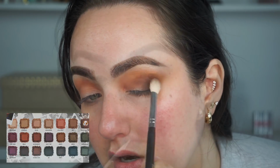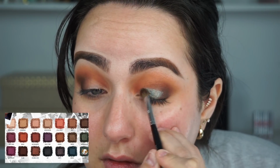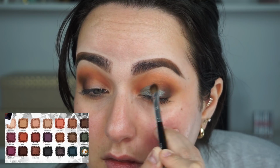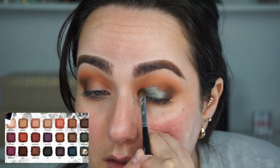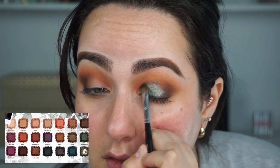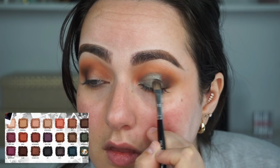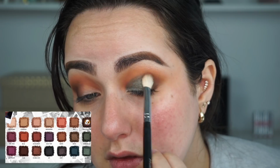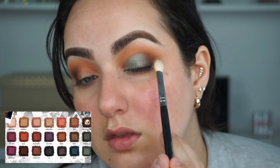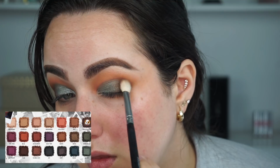I then went in with the color Big Sky and my number 15 brush from Sephora collection, and I'm putting the color Big Sky all over my eyelid. This is a beautiful blue shade that is metallic and really pretty. So as you can see here, I'm just tapping all over the eyelid and making it a little bit defined on the crease there. I went back with the blending brush. I had no added product to it, just dabbed it over so that it would transition well with the color Big Sky on the outer third of the eye there.